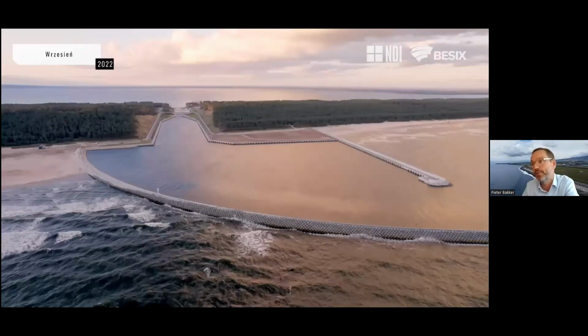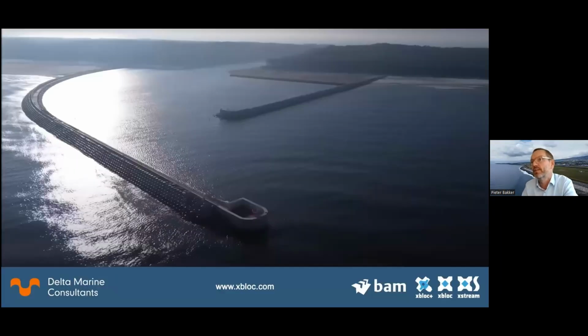I think, and you can see how the breakwater does its function, because inside the basin it's really very calm. And this is the same project. So aesthetics, it's up to you, but I think it looks nice.